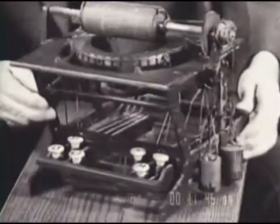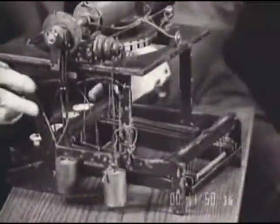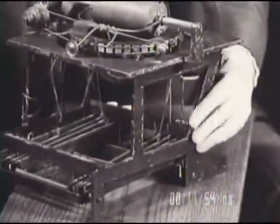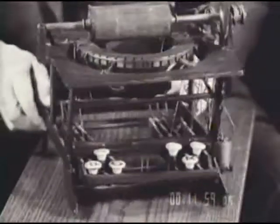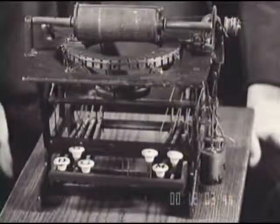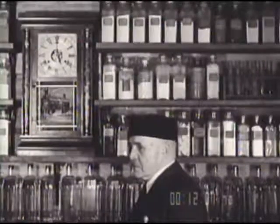They made some of those machines, and they were used by the automatic telegraph company in which Edison was interested. Later on, these machines came on the market under the name of the Remington typewriter.